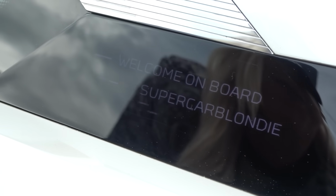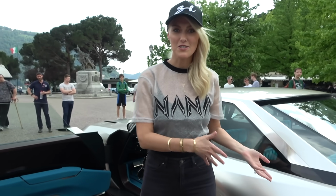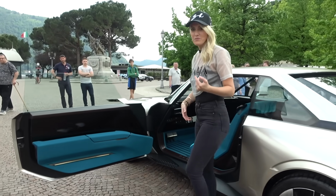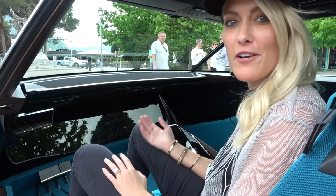Check this out as well. Welcome on board a Supercar Blondie. That is so cool. You can personalize this car to the driver. Come with me. So this car drove off the truck by itself. It's fully autonomous, no steering wheel.